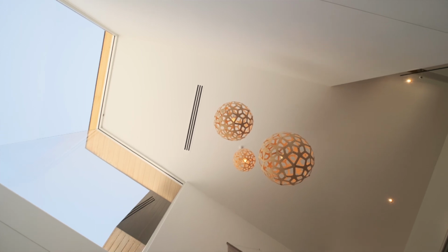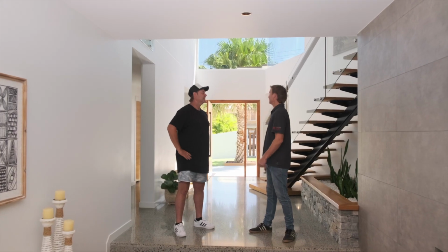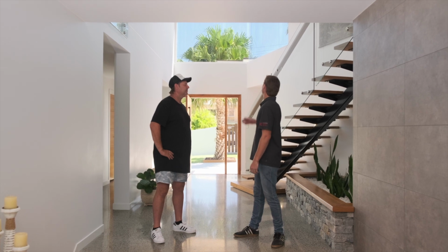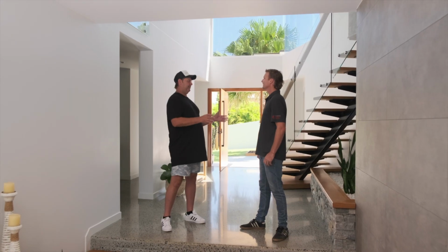This loft is amazing, mate. It lets so much light in. Is it your design? Yeah, we came up with this design, me and Bron. We really needed to let a lot of light into the southern side of the house. So we've got plenty of glass up there on the northern side, flows through, and it really lightens up the house.